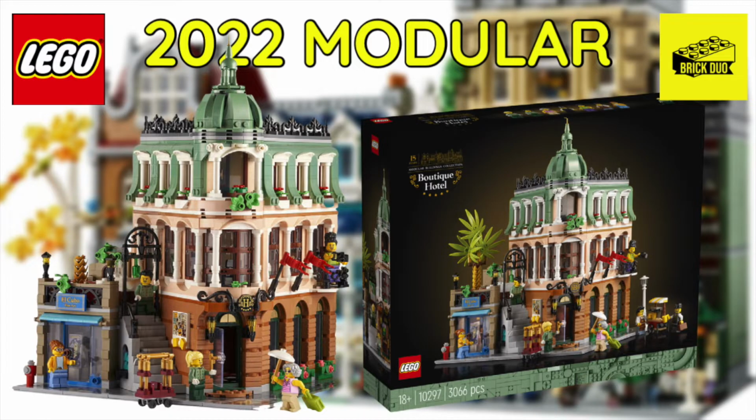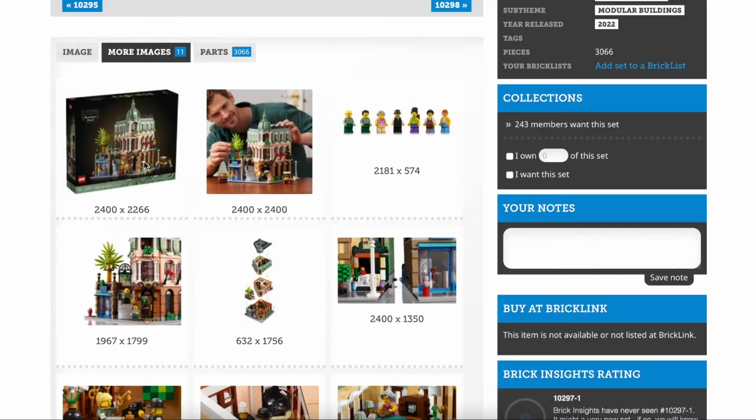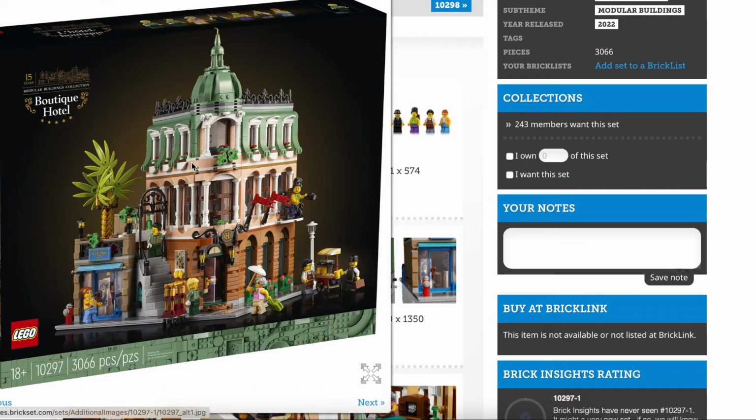This is the Brick Joe here, and I woke up this morning to images of the new boutique hotel. That's right, the 2022 modular. We've been waiting on this. So yeah, I'm just gonna go ahead and give my first impressions.